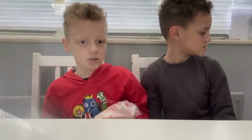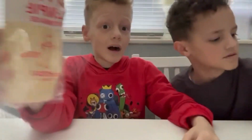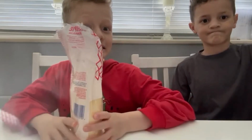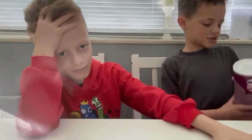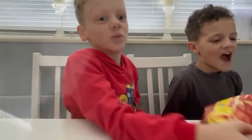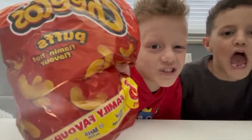squash. Up next, we have mayo, and I do not like mayo, but I have to test it. It's the QP mayo from the World Food Store. Next up, we have Texas barbecue Pringles. Favorite flavours. Mine too. Next, we have Flaming Hot Cheetos.